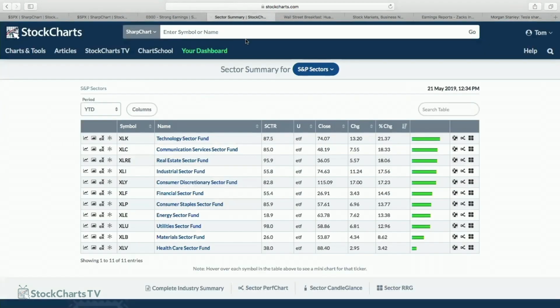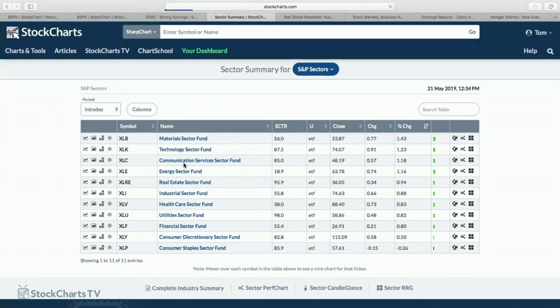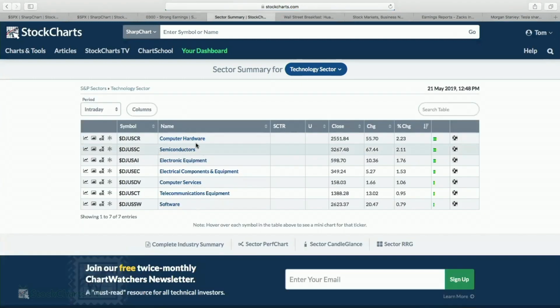So what do I do next? Well, that sector summary. As soon as the market opens, I'm in here and I'm looking at that intraday. I want to know what is leading the market. I see materials up, and the first thing I do is say, oh, all right, what's the dollar doing? And I saw today the dollar was up. I'm like, okay, materials probably not going to last. I know it's an underperformer. I could care less. Technology. Okay, market breaks out. I want to keep an eye on technology. What's leading? Well, if you click on technology, it tells you what's leading.